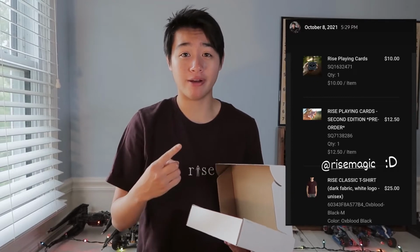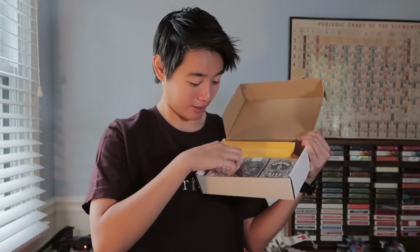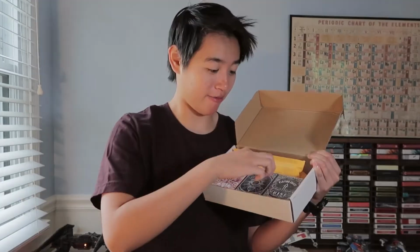Okay, so whenever I placed the order, as I showed earlier, I ordered one deck of Rise V1 and one deck of Rise V2. And I got a half brick of cards. We got three decks of Rise V2. Oh my gosh, these look great. And we got three decks of Rise V1. So, yo, I did not expect that at all. Oh, holy crap. Thank you so much, if Chandler watches this, which he probably will.